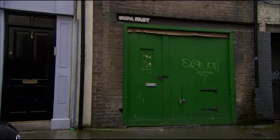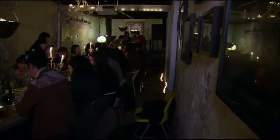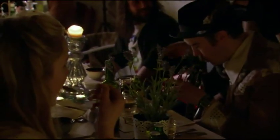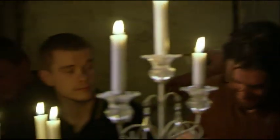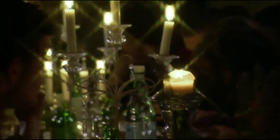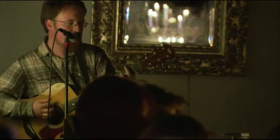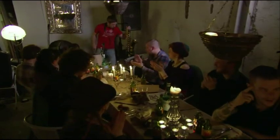This place is called Superfast, the same name it went by in its previous life, and it really is a hidden gem. Opened 6 months ago by a collective of musicians and artists, this space is open to all and used for all sorts. Twice a month is a pop-up restaurant, but it's also used as a music venue and an art gallery.